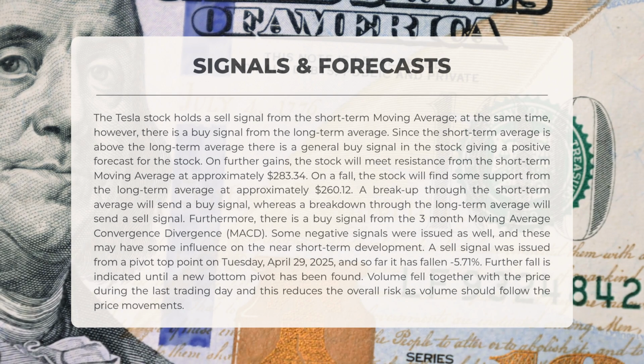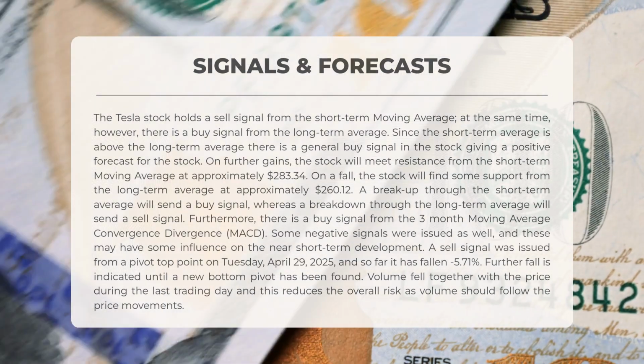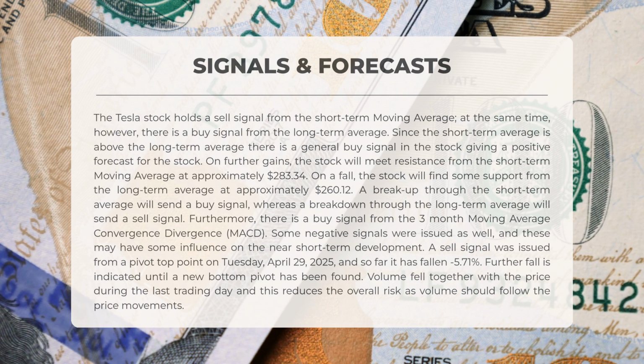Should the stock continue to rise, it will encounter resistance from the short-term moving average at approximately $283.34. Conversely, if the stock declines, it will find support from the long-term average around $260.12. A breakout above the short-term average will trigger a buy signal, while a drop below the long-term average will result in a sell signal.